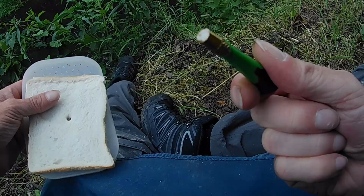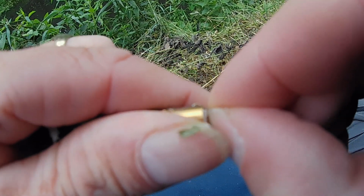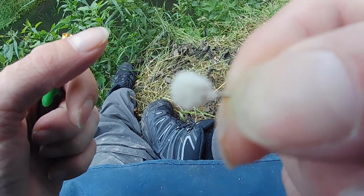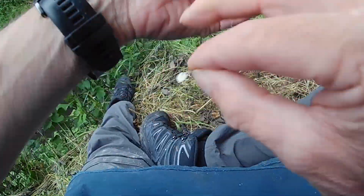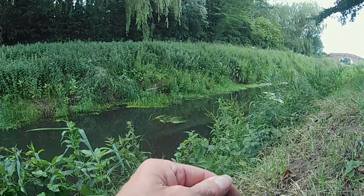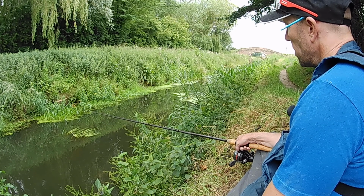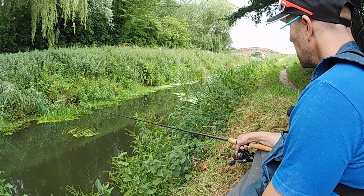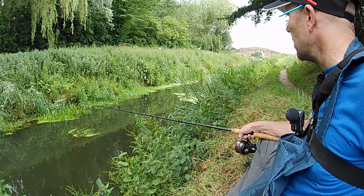I've not rolled this, I've not done anything with it, it's just pure Warburtons white loaf, medium white, straight out of the packet. So we'll just pop that disc of bread on our hook. That's it, nicely hooked. When that goes in, that should fluff up nicely. Let's give that a try. Right, developing. Yeah, I'm going to hit that. Ooh, missed it. It's running down roughly mid-river.